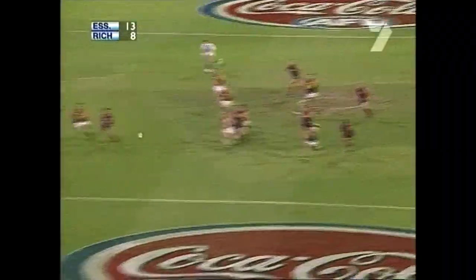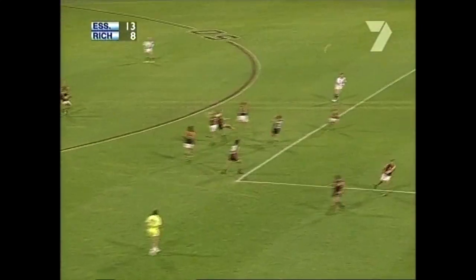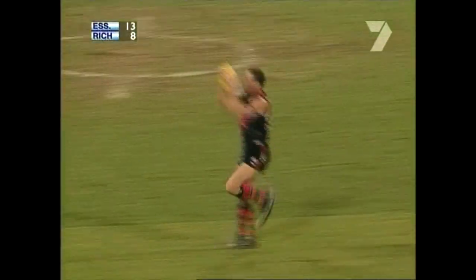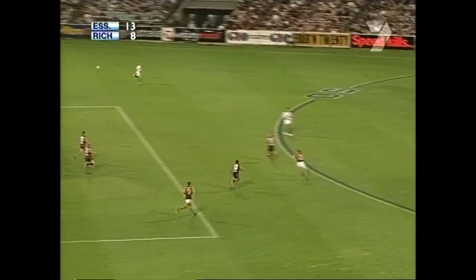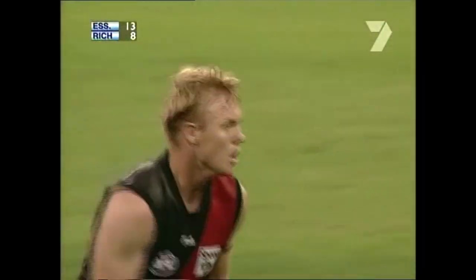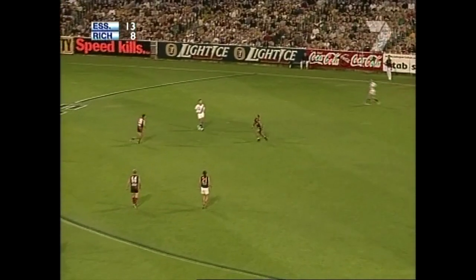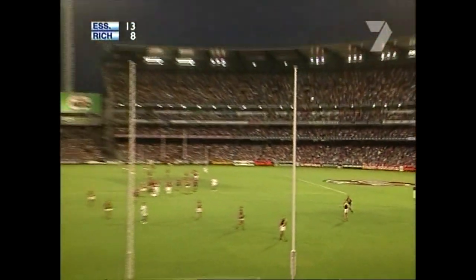Otten's in the ruck. Just wins it. Knight's out of the centre. Pushing forward. Wellman did pretty well, and then bangs it onto his boot. Alessio, third touch for him early. Render is off from Bottas into the forward pocket. Barnard, they create loose men everywhere, don't they, the Bombers? And Barnard short to long all on his own. Second kick tonight. Looks good.